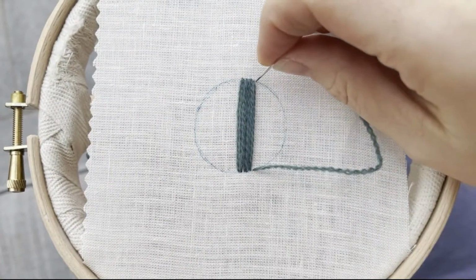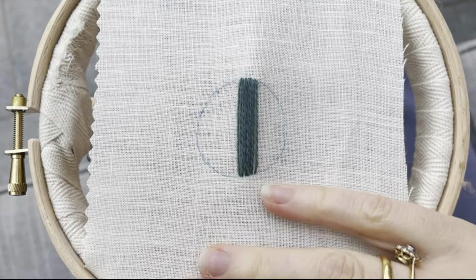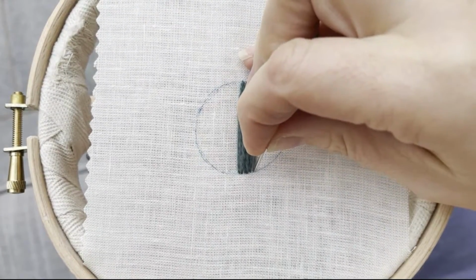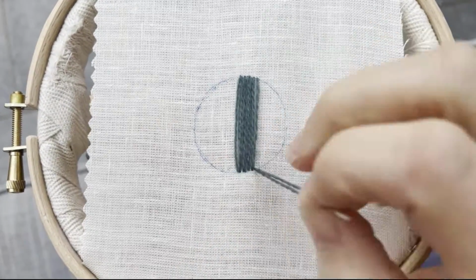You can see that the stitches are placed very close together, and the next stitch always pushes the previous one closer to its neighbour, thus hiding the ground fabric nicely. Oh yes, and I should say, people have asked for these videos to be shown in real time, so I've not sped this one up at all.